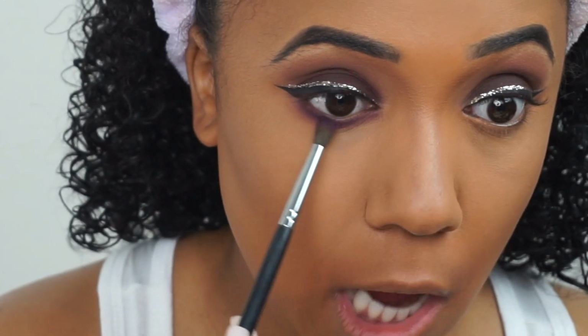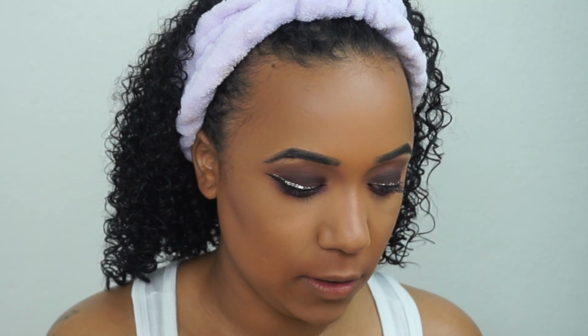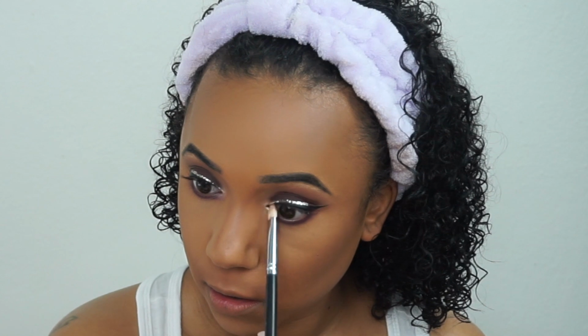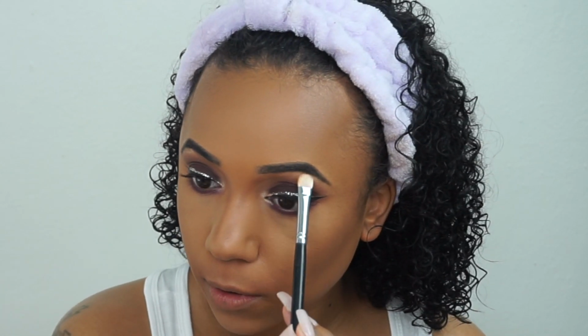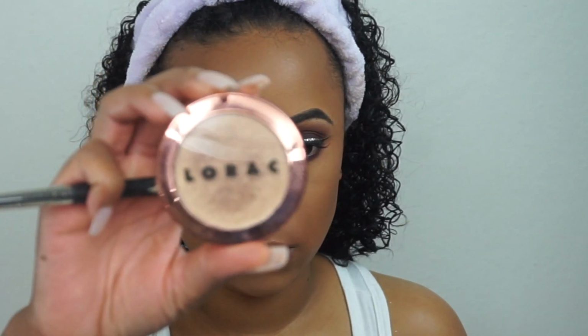Now you can see my shitty eyebrows too. Look at that. I have a whole row coming in. I should be ashamed. So in the inner corner, I'm gonna add some of the Soleil. And you only need to pick up a little bit. It's extremely pigmented. I'm gonna add some under the brow too, just to bring out those hairs that need waxed. Why not? For highlighter, I'm gonna use the Lorac, the Glow for Gold.